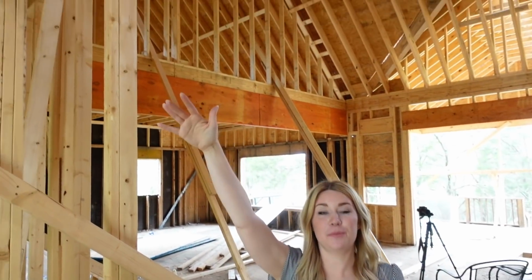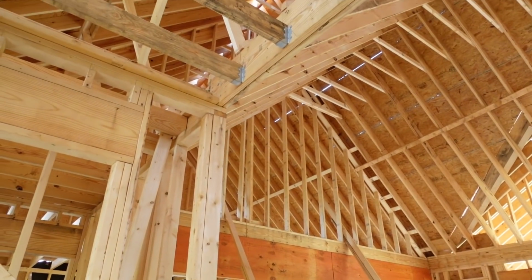But I wanted to show you around a little bit of the progress and just show you what we've been up to. So the big thing is that all of the framing is up, and they're starting to put the roof on, which is so cool. And I'm really excited because it still feels really light and bright in here, even with the roof on. And they haven't even cut open all of the openings for the windows. Yeah, there's still a few over here that are not quite wall.